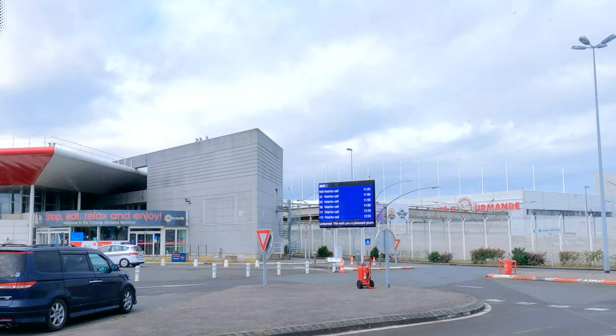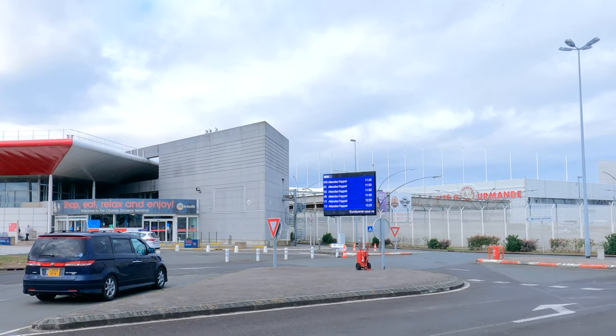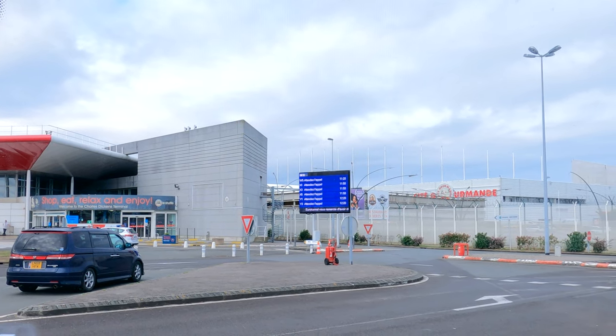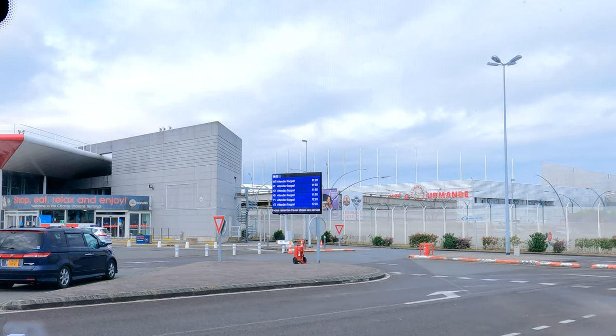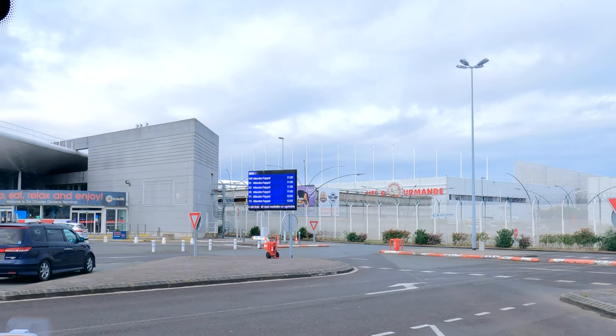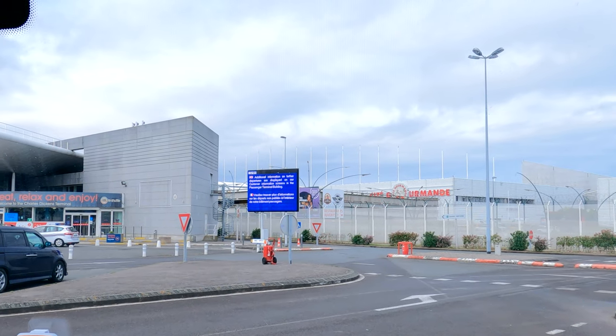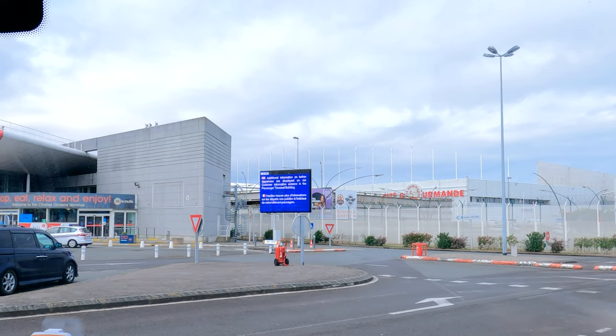So as you can see, there's a blue screen on there. It tells you in French and English the times and when you need to go and pull up. We've taken the, what time did you? 9:50. So we were booked on the 11:20, but because it's quiet, they'll let you get onto the earlier ones for free.